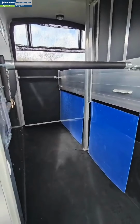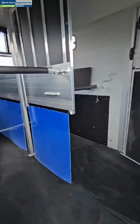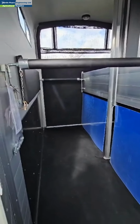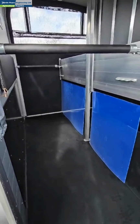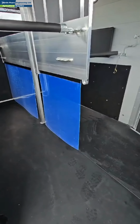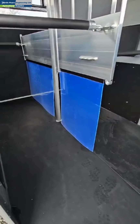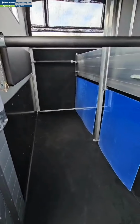As you can see, the trailer is lovely and light inside and inviting for loading horses into, and as I said, it gives a lovely ride. The floor is aluminium plank flooring with a sealed rubber matting all around, and the trailer is very strongly built with the aluminium plank sidings as well.